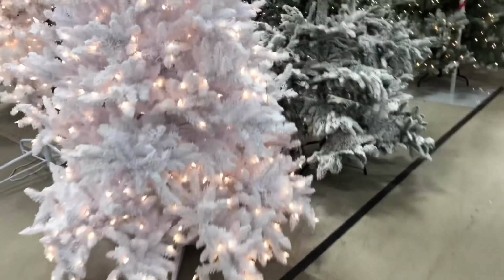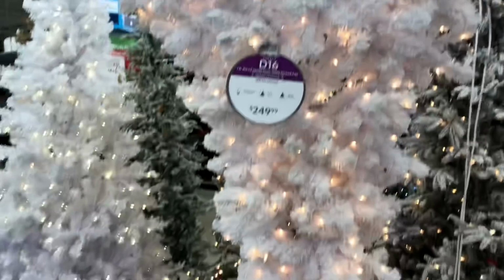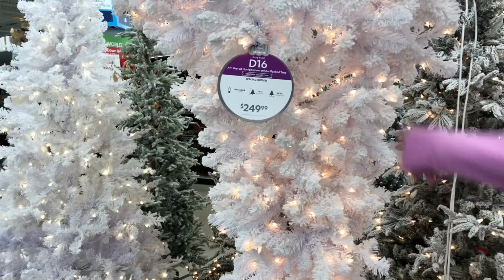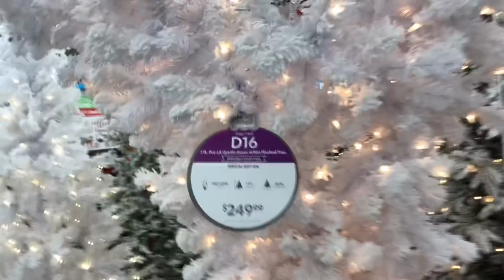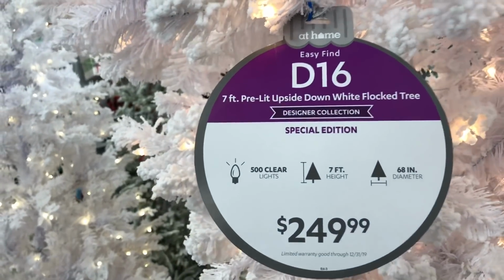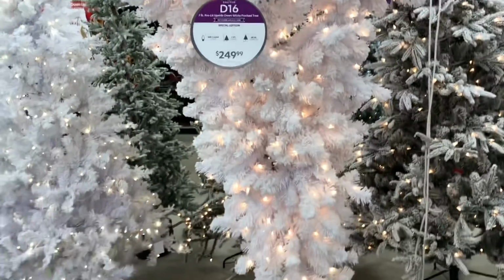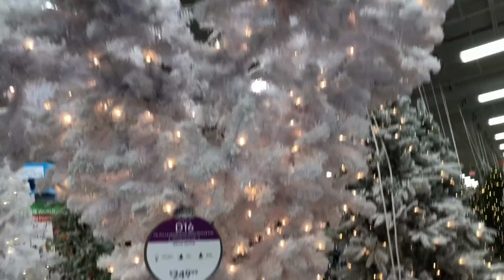Okay, wow. I never got one of these before, an upside down tree. Wait, did they do it on purpose? It's called a pre-lit upside down tree. Okay. Frugalnista got a tree for every room, but I have never had the urge to have an upside down tree. I wonder who invented that. Let me know in the comments if you have.